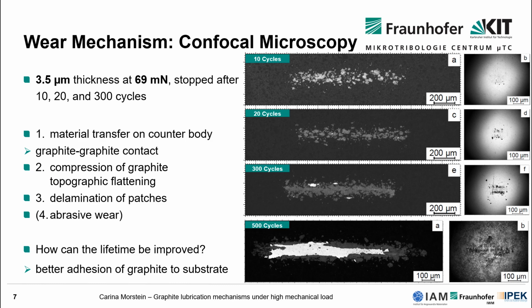And I wanted to have a deeper understanding on what's happening during the experiment and the underlying wear mechanisms. So I chose a parameter set, in this case 3.5 micrometer thick coating at the lowest normal force of 69 millinewton, and just stopped the microtribometer experiments after 10, 20, and 300 cycles and had a look at the samples under the confocal microscope. And what we saw was that already during the first 10 cycles, we have material transport onto the counterbody, which means that in reality we have a graphite-graphite contact for the main part of the experiment and not a steel-graphite contact. And these brighter areas here are due to topographic flattening, so the roughness peaks of the graphite coating got flattened.